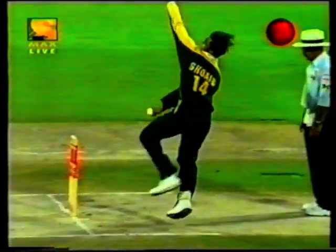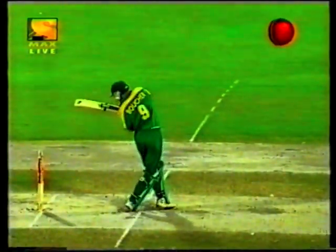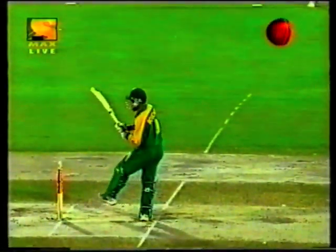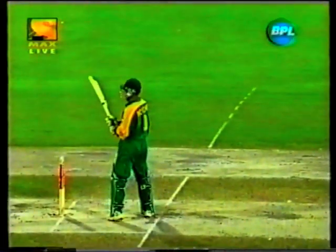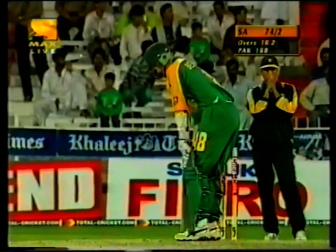2. What height the ball is once it gets to Mark Boucher. Is it above shoulder height in normal standing position? Oh, pretty good call by the umpire, I would say. It's very hard from square on at 150 kilometers an hour to judge that perfectly, but I think he did that reasonably well.